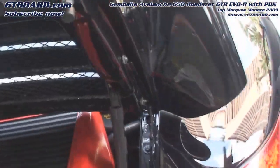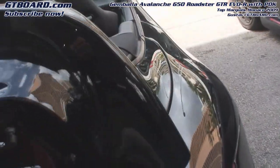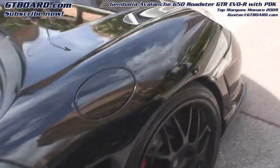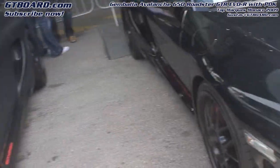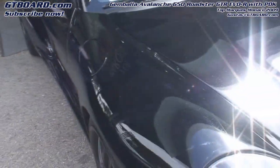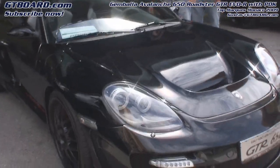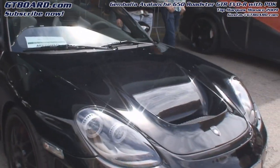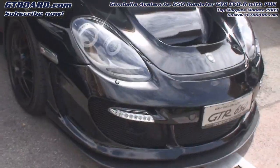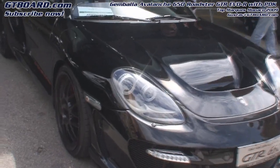And the front lights, are those Carrera GT front lights? Yes, correct. That's because there's a difference there. This is the version that looks like the Mirage GT. This Avalanche has Carrera GT here, and then regular here. Few customers like that. The front is a completely different front. The rear of both cars is the same, but the front starts with the lights.